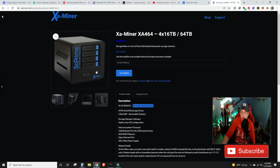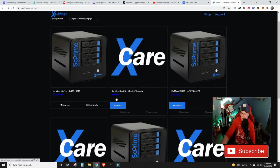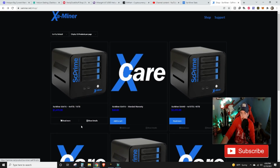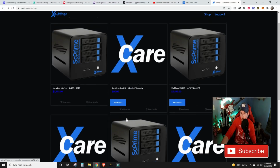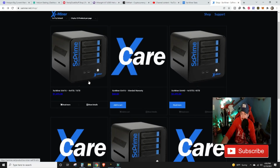They also have the other 2 models where you could purchase a 40 terabyte and a 16 terabyte. A lot of people in Discord were saying they like the idea of the 16 terabyte, and then you can actually add storage into them. That way you can get up to larger sizes and storage banks, and you can also build your own. So if you join our Discord and then join the SCP Discord, there are people in there that can help you convert your Chia miners over into hosting data for SCP.